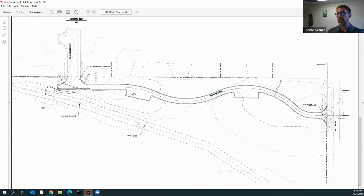So that's really our first goal with these proposals, is just to make the site accessible, because really it's just been dead ends at the north and south, and with gates. So that's what we intend to do tonight, or not. Well, that's what I intend to do tonight, is just let everybody know, let the neighborhood know what we're proposing to do.